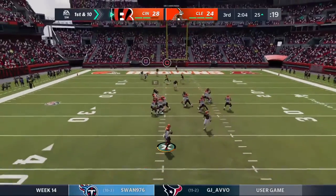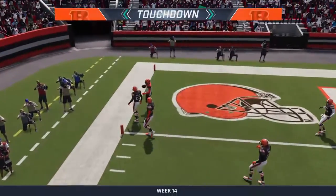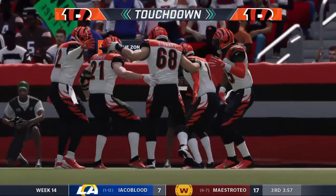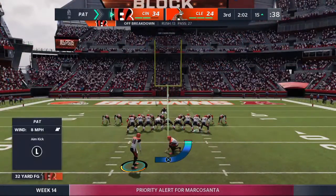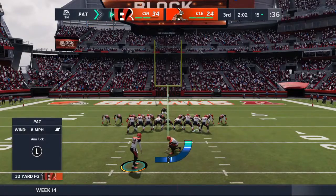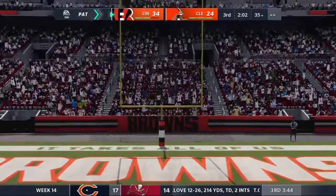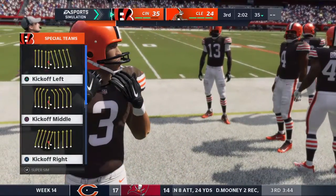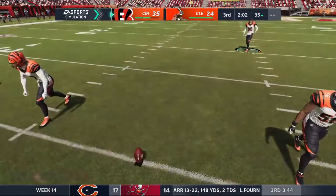Off the play fake, he'll look to throw. That's going to be caught. And he'll take this into the end zone for a Bengal TD. John Ross, his 11th touchdown of the year. And the Bengals add on to their lead. And he's been a busy man, 5 for 5 now as he knocks another one through to extend the lead. A drive there of just 4 plays. And it ends with a Bengals score.